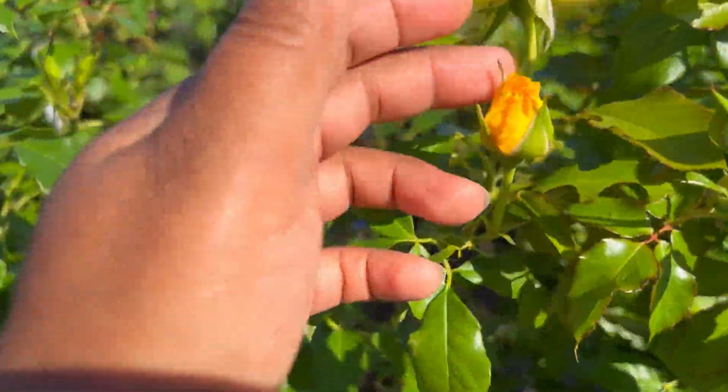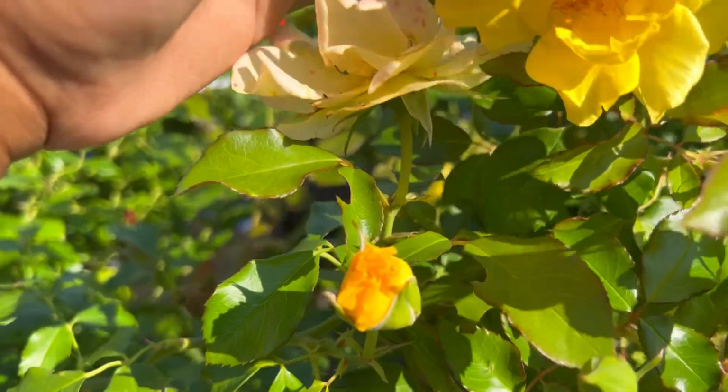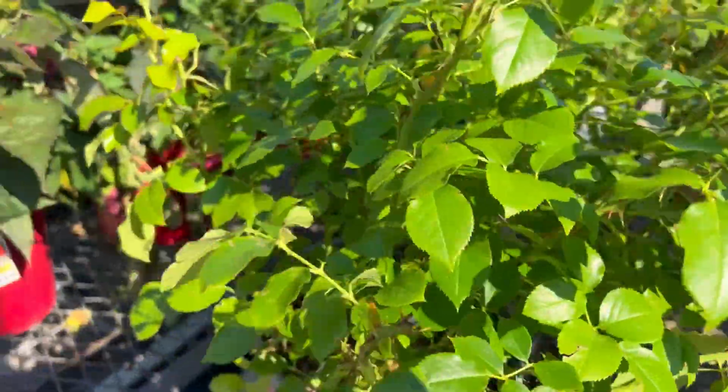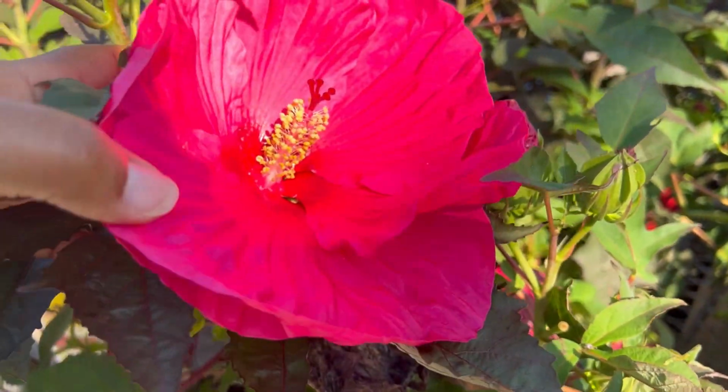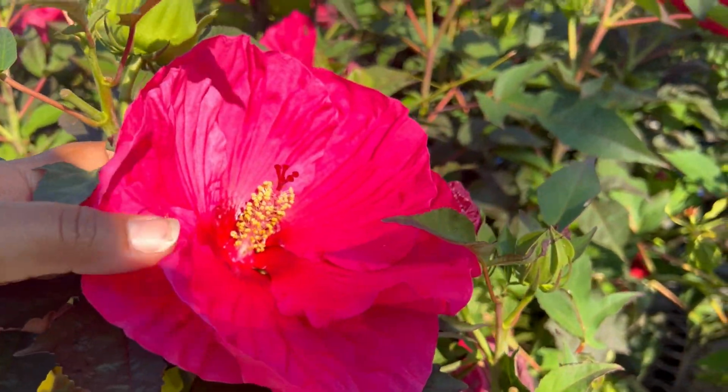True blooms, gorgeous yellow flowers. Summer parade hibiscus, that's beautiful, gorgeous.